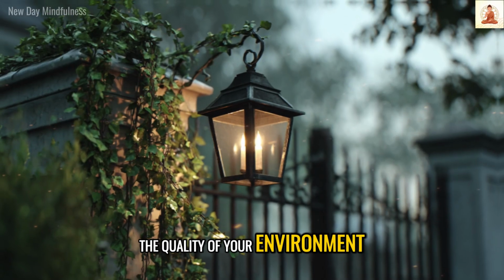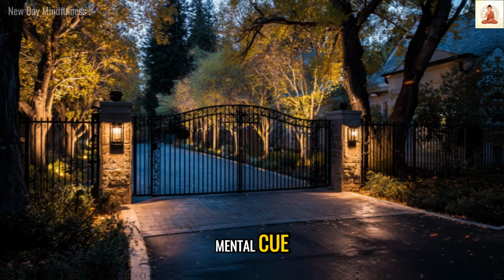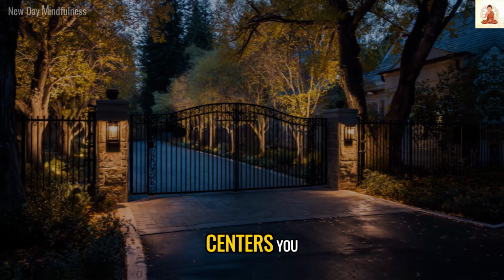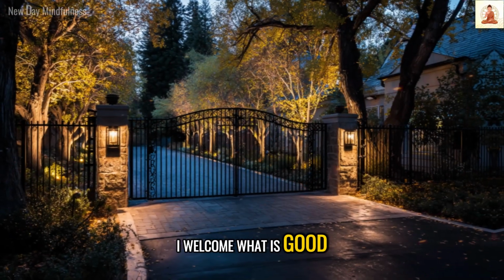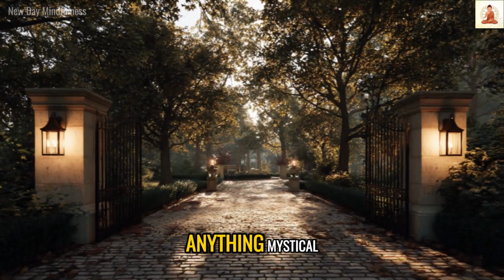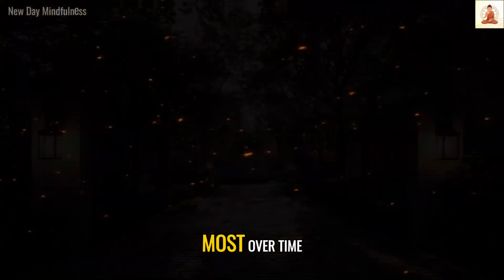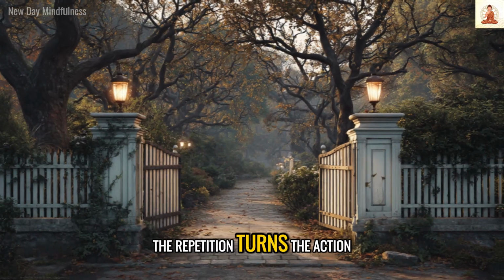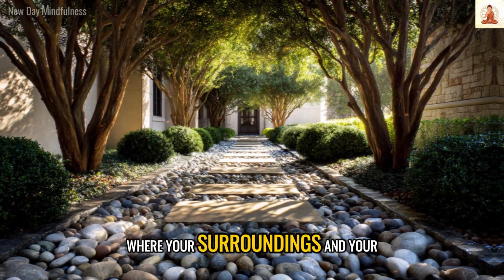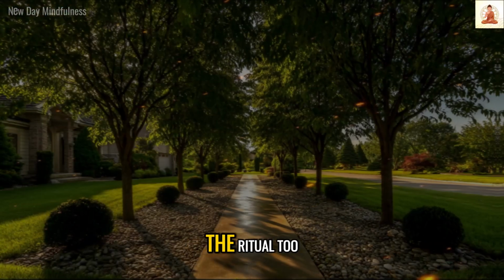of your environment. Add a personal touch to the ritual by pairing it with a mental cue. Each time you walk through the gate, think a short phrase that centers you. I welcome what is good, or I keep what matters. You're not trying to conjure anything mystical, you're priming your mind to focus on what you value most. Over time, the repetition turns the action of entering or leaving into a moment of alignment, where your surroundings and your mindset match. Lighting can be part of the ritual too.